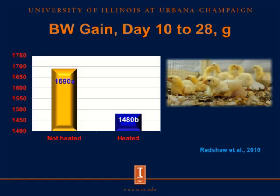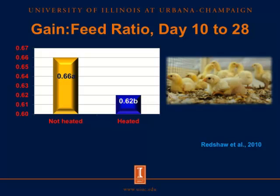The body weight gain from day 10 to day 28 post-hatch when the chicks were fed these diets was 1,690 grams for chicks fed the controlled soybean meal, but only 1,480 grams for chicks fed the heated soybean meal. So again, we saw a clear reduction in body weight gain as the heated soybean meal was used in diet formulation. The gain-to-feed ratio was also reduced from 0.66 in the chickens fed the controlled soybean meal to 0.62 in the chickens fed the heated soybean meal. So exactly the same way as we saw with the pigs, there's a reduction in performance of chickens as we use heat-damaged soybean meal.